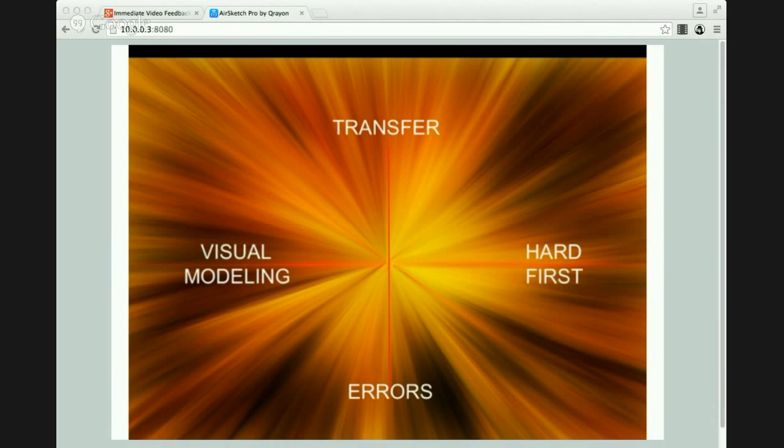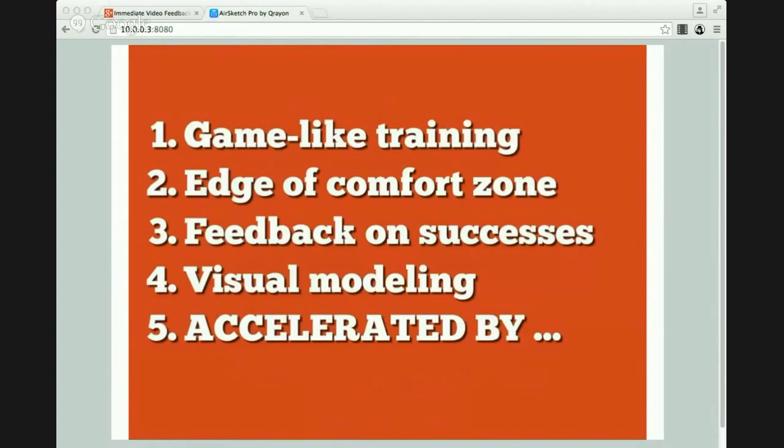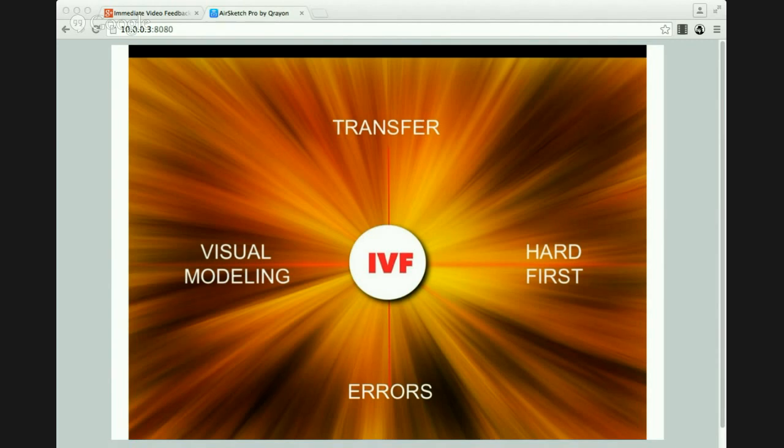a dynamic relationship begin to take place. In fact, we've actually constructed a 4-step motor learning recipe for effective skill teaching. Repeated motor learning research shows us that our skill training needs to be as game-like as possible, that the best learning occurs in the sweet spot just past the edge of our comfort zone, that ignoring errors and focusing feedback on good touches and decisions can be much more productive, and that visual modeling speeds learning by tapping into our most primitive but efficient natural learning mechanisms. Finally, all 4 of these processes are accelerated by using IVF, or immediate video feedback.